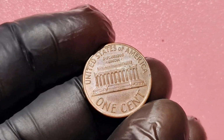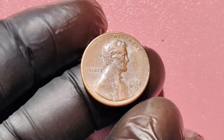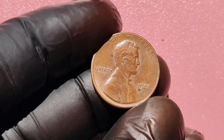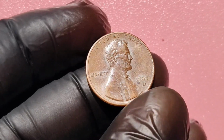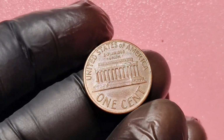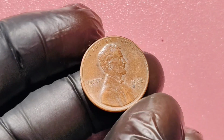In conclusion, the 1988 D mint-marked Lincoln penny is a small but significant piece of American numismatic history. With its unique mint mark, rich symbolism, and potential for high value, this coin is a must-have for any serious collector. So keep your eyes peeled for this hidden gem, and remember, you never know when a small copper coin could turn out to be worth thousands of dollars.